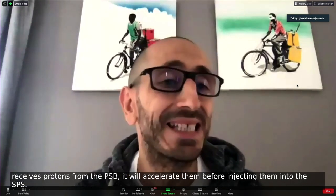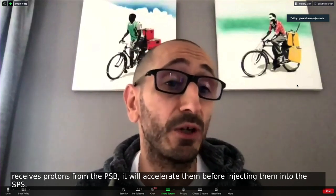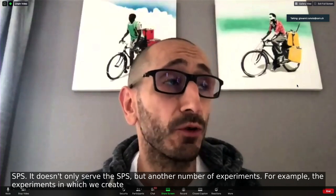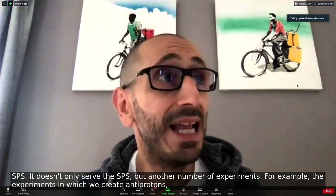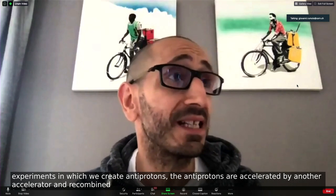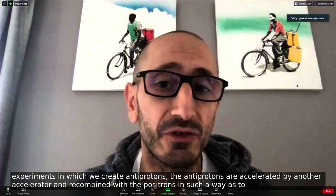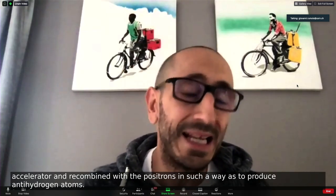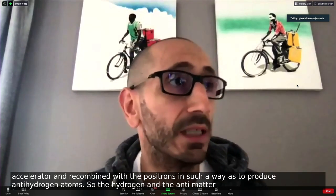Of course, the PS doesn't serve only the SPS, but it also serves a number of experiments. So there are, for example, the experiments in which we create antiprotons. The antiprotons are decelerated in another decelerator, in this case the antiproton decelerator, and they are recombined with positrons in such a way as to produce antihydrogen atoms. So basically, the antimatter counterpart of hydrogen.